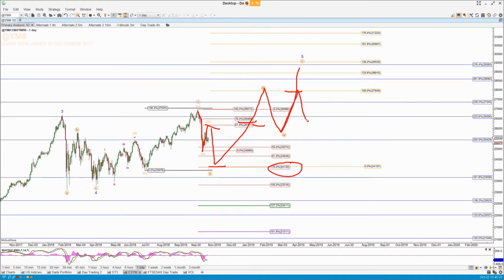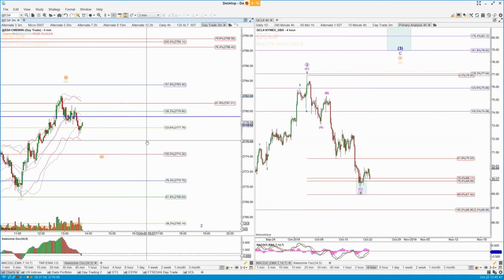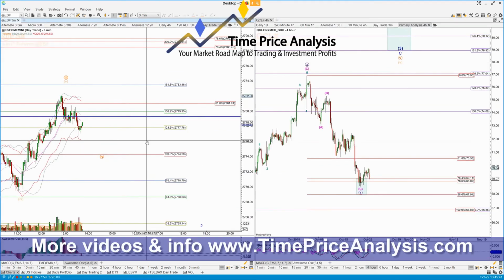But bear in mind, each of these, the 3 and the 5, are in theory going to be large zigzags as A, B, Cs. So again, it's going to be tricky to trade. It's not going to be comfortable just sitting and being long in anything throughout the rest of this ride up, if that's what we now are going to see.